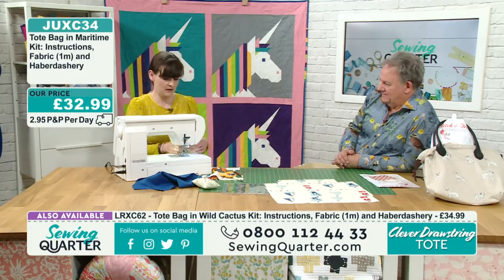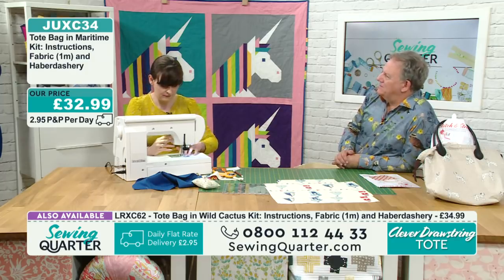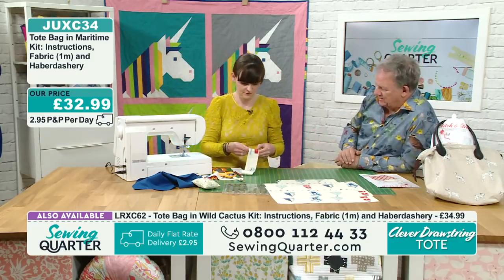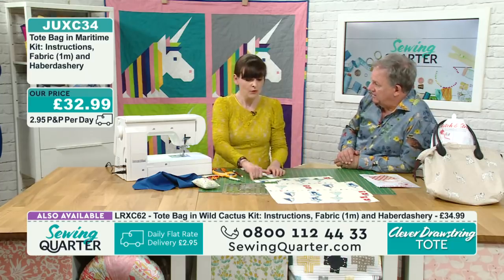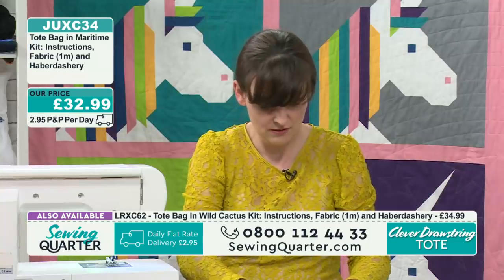Because the drawstring goes past these edges, they do need to be turned under twice, just so the raw edge doesn't fray. Not only that, sometimes if you only stitch them over once, they turn out on themselves, and there's nothing worse than seeing turned-out bits where the drawstring goes through. So I've done one. What colour thread are you using? Well, this is the one that comes with this kit. Oh, okay, but I thought I was supposed to use a contrasting one.